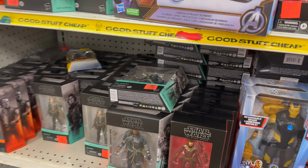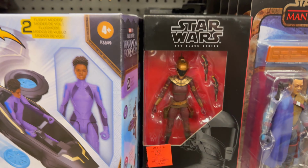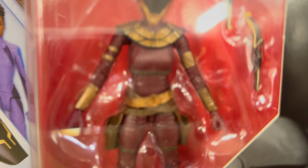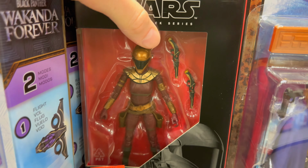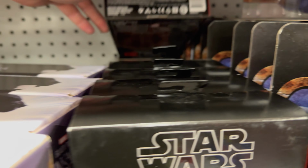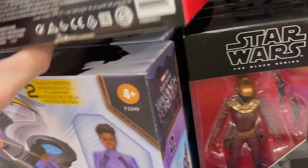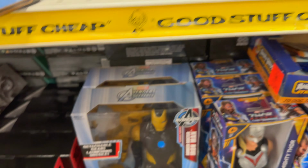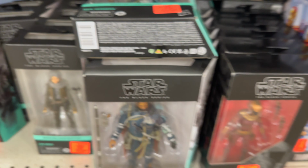Some more Black Series over here. Pretty much the same stuff I had last time, but it looks like they have more. They added this character, I forget her name. Rise of Skywalker. Yeah, so it looks like they have a whole bunch of these now. So that's the only different Black Series figure besides the archive figures.